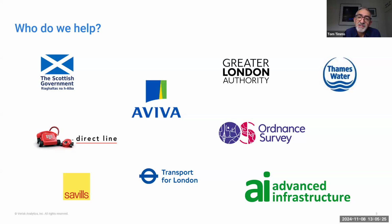So there's insurers, there are utilities, so people like Thames Water and other utilities use our data to understand how old assets might be, but also the risk of flooding and things like that. We also supply data to companies like Savills and other property and consultancies who use the data to look for particular types of land or do spatial searches on land use or land suitability, and Ordnance Survey as well. So we'll talk more about Ordnance Survey a bit later.